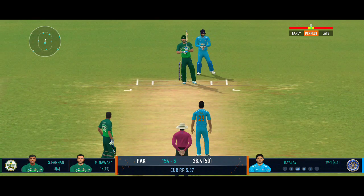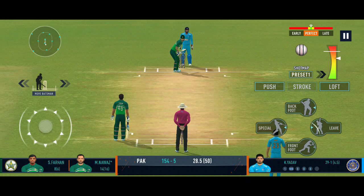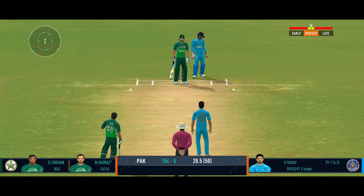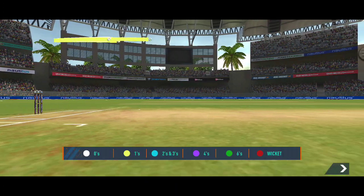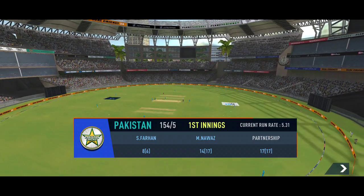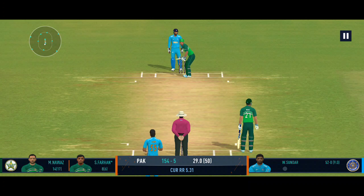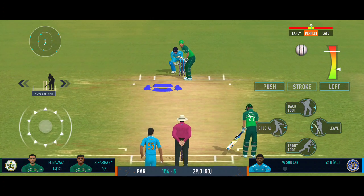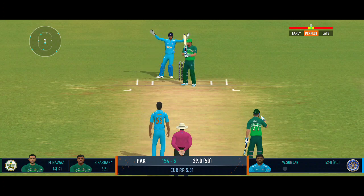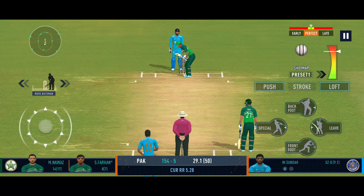Cracking delivery, almost unplayable. That was a moral victory for the bowler. Good bowling, it beats him all ends up. Batsman losing his concentration there. That's a beauty. The batsman had to play at that one. Tell you what, that previous delivery must be playing in the batsman's head.